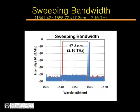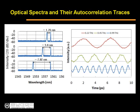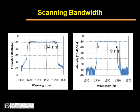In this system, the sweeping bandwidth is 17.3 nanometers. This corresponds to 2.16 terahertz. Actually, the red peak is the fixed laser from the tunable laser, and the blue one is the sweeping wavelength. It is difficult to measure the autocorrelation when the laser is sweeping, because when we want to measure the autocorrelation, it must be fixed. So this one is the fixed and the other one is the swept laser.